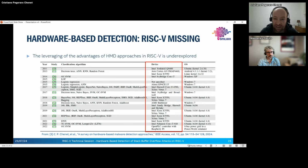In this table, we have a selection of the main studies and main published research in the field of hardware-based malware detection. And we can see that among these main studies, there are no RISC-V studies. There are no works that try this hardware-based approach over RISC-V devices. And the idea of our work is also to cover this space that is not yet well explored.